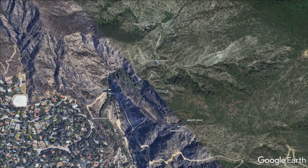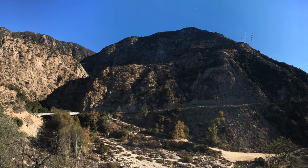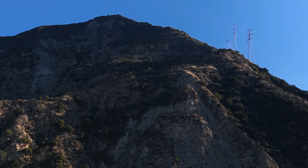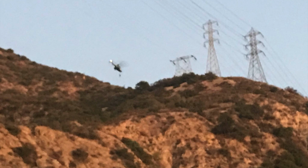This is where the towers are on the map. And here's the social media image showing the guy getting picked off. Here's an image I took from just inside the Pinecrest gate. Zooming in, I can get kind of a rough match to the social media image.